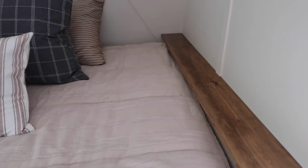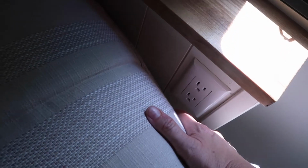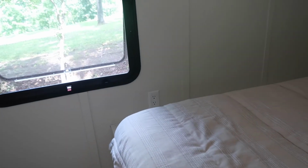And then we don't have a nightstand, so they built this little ledge for us where we could put our phones and our water at night. And then we have outlets here for charging, and then there's outlets over there as well.